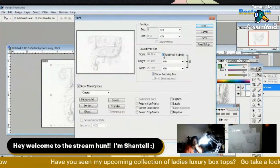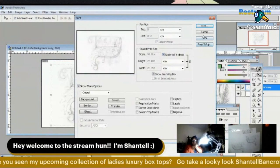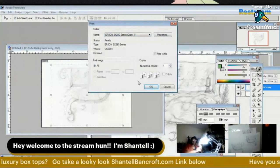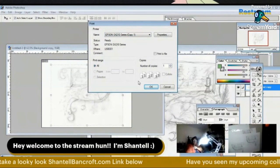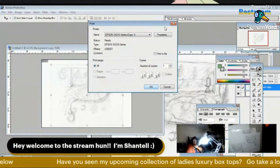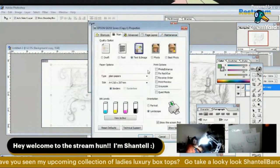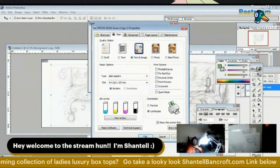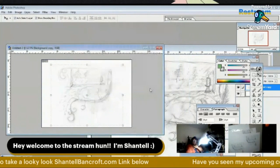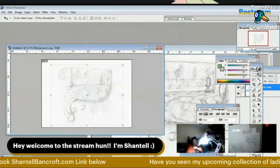No, it was too big. Fine. It's okay. Print. Oh, I'm getting a bit of hand cramp. Okay. Yeah. No properties. Text with image. Okay. So I'm gonna let this one print out. Okay. So you're all updated now.